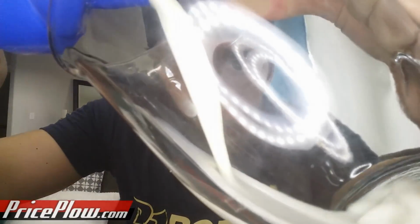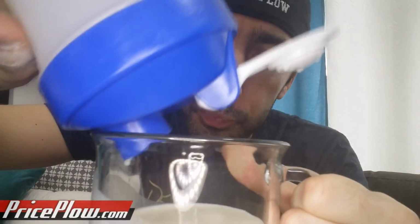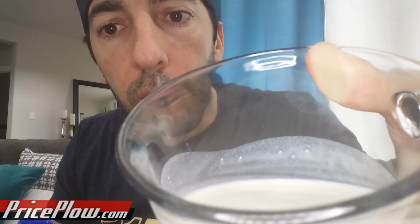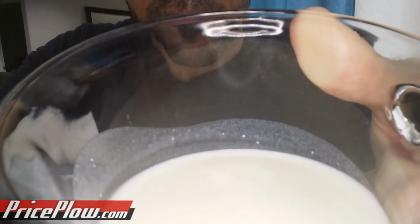All right, got a glass. Let's see what it looks like here. And that is a smooth. This is like insanely smooth. I guess it's what you'd expect when you have all this coconut oil and MCT oil creamer. Okay, it's smooth. It looks like milk. Wow, okay. Here we go.